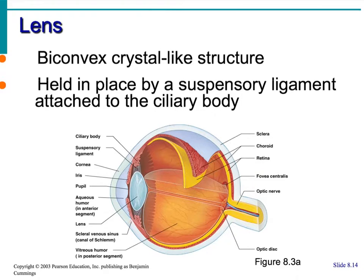It's held in place by these ligaments that are attached to the ciliary bodies. So remember we said the ciliary bodies, which are here, are this part of the vascular choroid, and they're muscular, and they hold these ligaments, and then they pull on them, or relax them, and that's how your eye adjusts its vision.